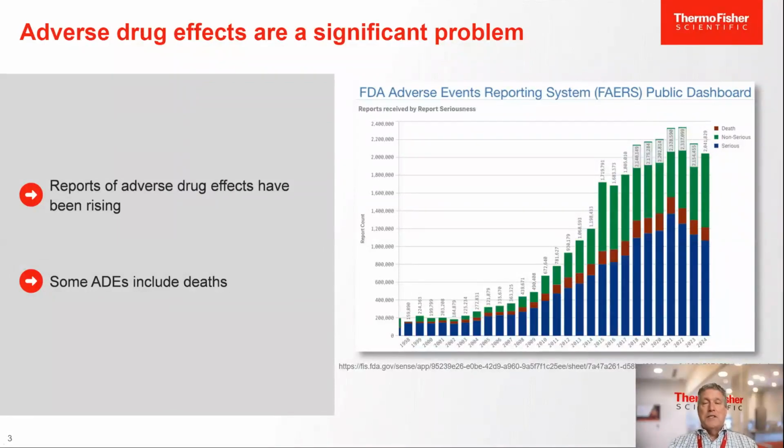So we have been enormously successful in generating new drugs throughout the last 50 or 80 some odd years. But along with these new drugs comes an increase in adverse drug effects. This is tracked by the FDA, as shown on the graph on the right-hand side of the slide here, where the adverse drug effects, or ADEs, have been increasing in their reporting since 1990 at least.